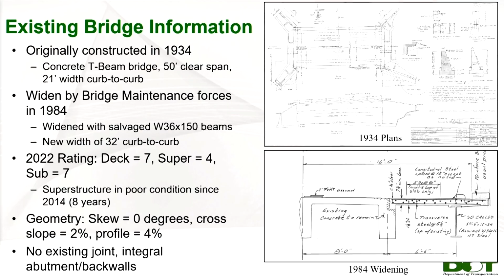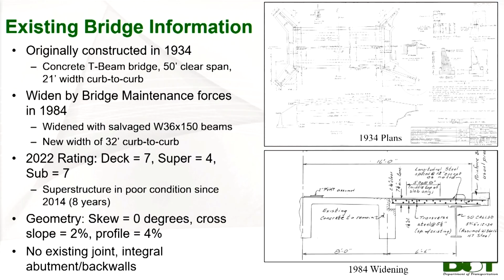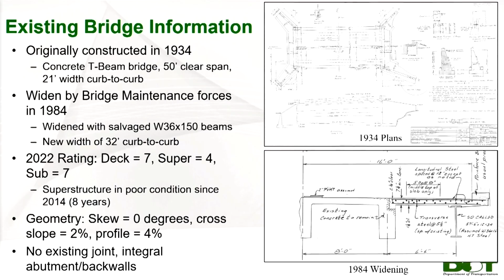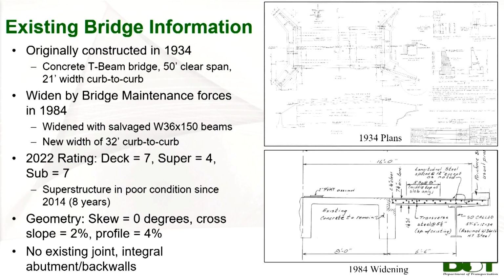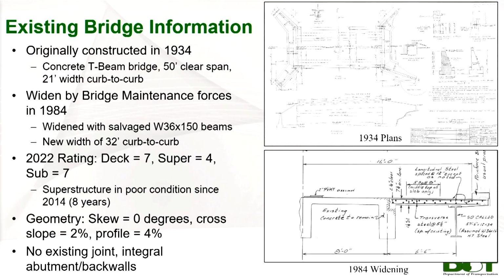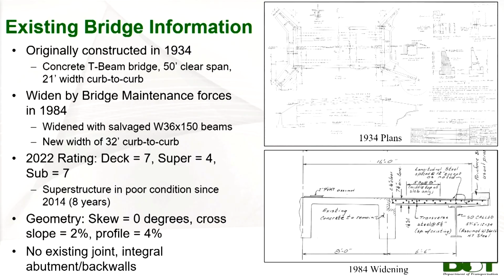So this particular project had fairly easy geometry. There was easy permitting, no major right-of-way or utility changes. The existing bridge was constructed in 1934. It was a concrete T-beam bridge. It was widened in 1984 by our bridge maintenance forces with salvage steel girders, W36 by 150 girders. And in 2021, we committed to moving forward to replace the superstructure, and in 2022, the rating at that point was a 747. It had been 8 years in poor condition because of the superstructure.